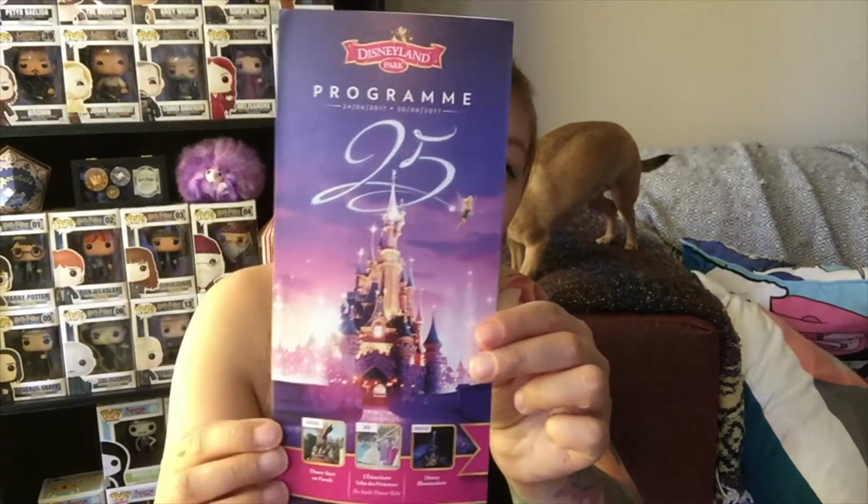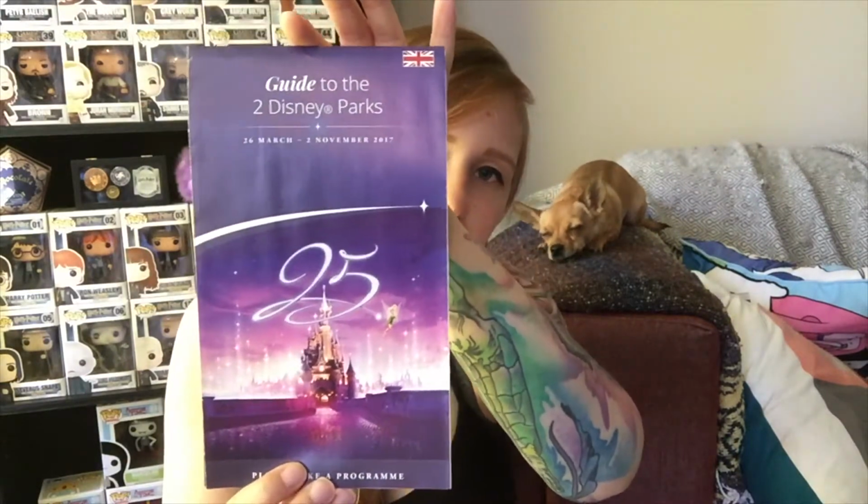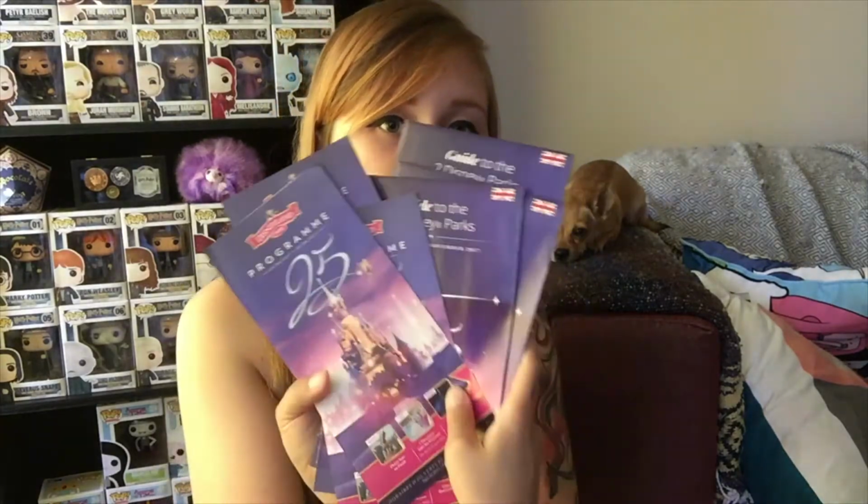I also grabbed some extra programs and park maps just in case I want to do some DIYs. At Disneyland Paris, they have one folder as the program, which shows you when the parades are, which characters are meeting, where you can find them, and what times in both the Disneyland park and the Studios park. They also have the park map for the two parks in a separate one. I grabbed some of those to keep as souvenirs. Another thing that was in that bag is this postcard that I bought my dad.